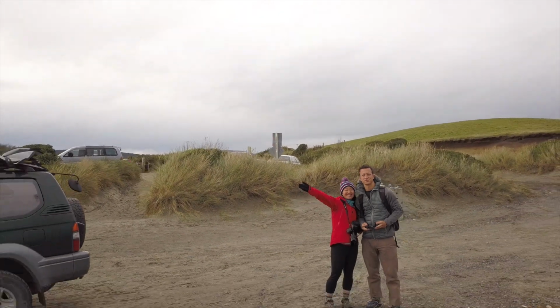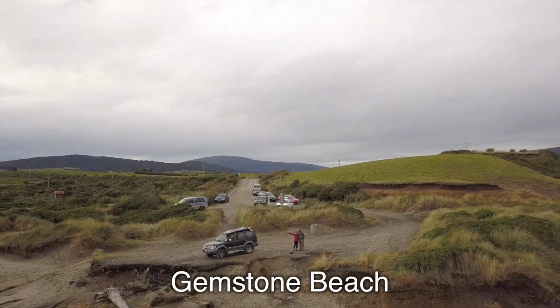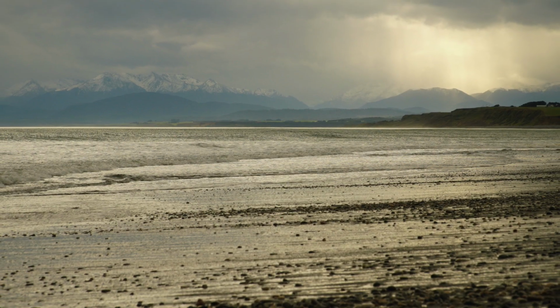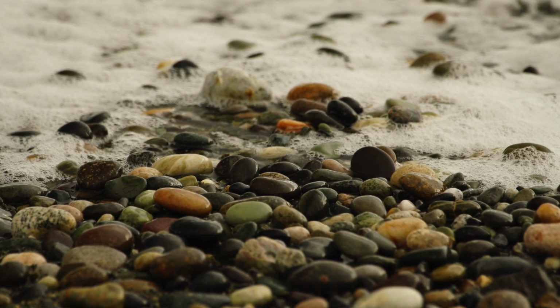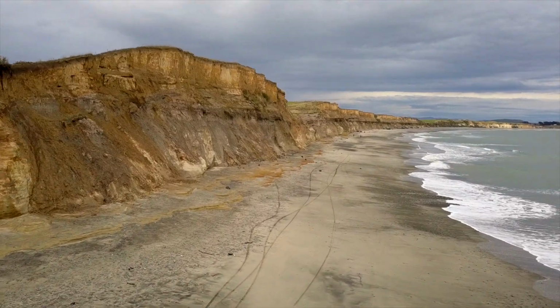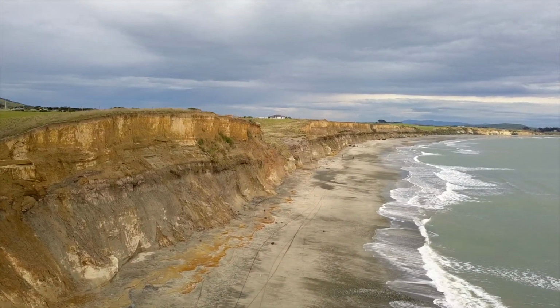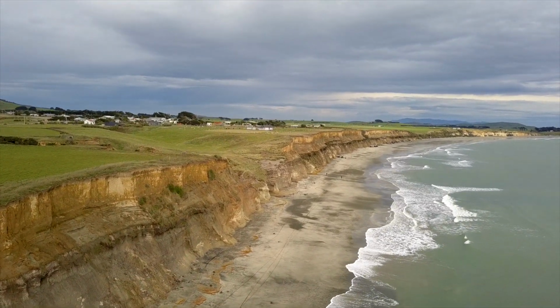For those of you who don't know, I really like rocks, and I've been collecting rocks and colorful seashells from all over the world for over a decade. So when we read about Gemstone Beach, we had to check it out, and it did not disappoint. Now, Adventure Viv is not too happy with my growing collection of rocks. It's getting a bit heavy to carry around. But someday, my fish tank's going to be amazing. Our fish tank. Our fish tank's going to be amazing.